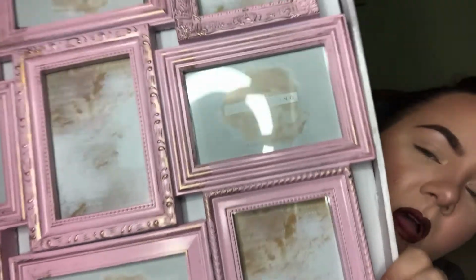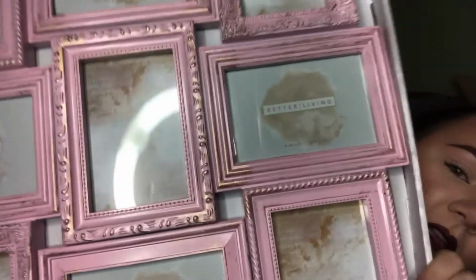Hopefully you guys can see, but it's definitely got the gold detailing on there. And I was ready to DIY this myself. This was only $12.99 and I know there's 12 frames, so it would have been about the same price, maybe a little more, to DIY it myself. But I already had some frames on hand that I would have used, so it would have been a little cheaper.